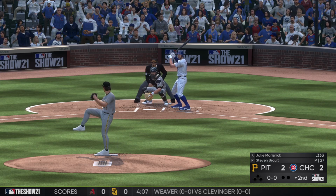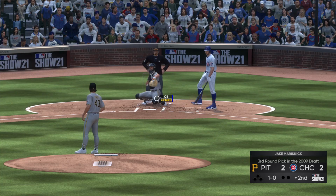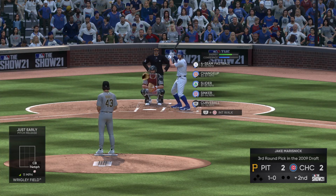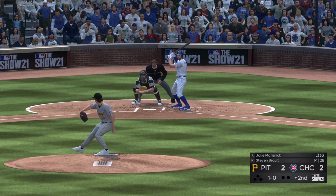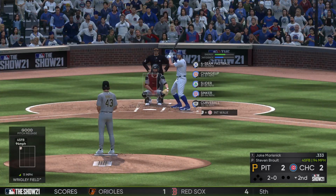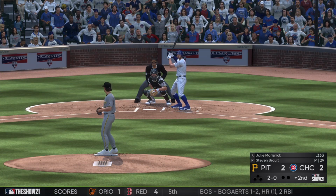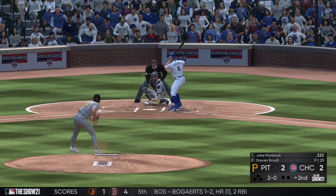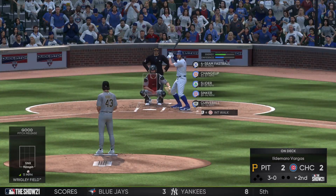First offering. That missed. That's ball one. The 1-0 home. Ball. Yeah, he just isn't that sharp on the mound right now. Had a rough start in the first inning, and now he's falling behind out of the gate here in the second. Some adjustments need to be made, and fast. 3-0 to him now.